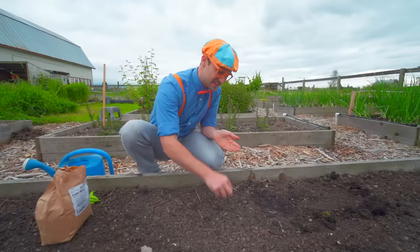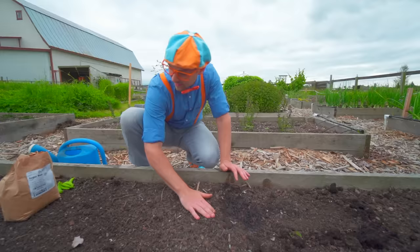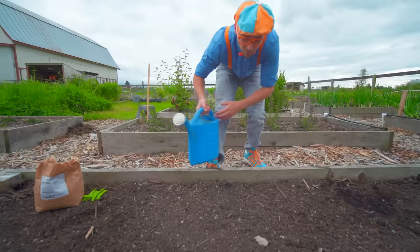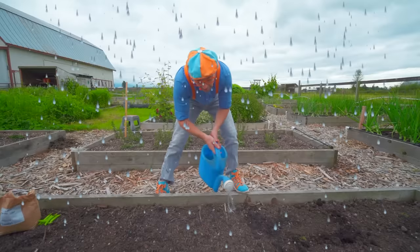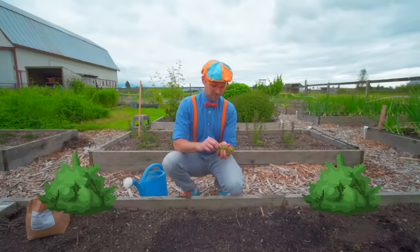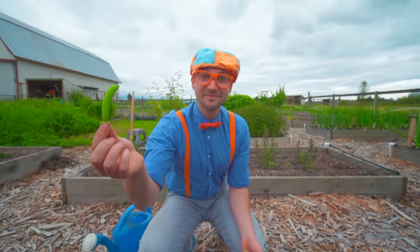Oh, all right. Let's put the rest of these down inside the soil. There we go. Okay, so we have a bunch of them right in a line right here. So let's move the rest of that and those, and let's take the water and let's give them some water. Wow. All right. Then in a while, these are gonna grow into really big plants. And then they'll grow these on them. And then you can eat them like this.